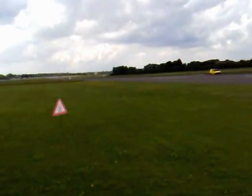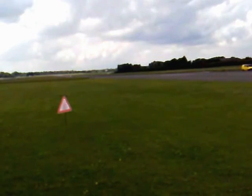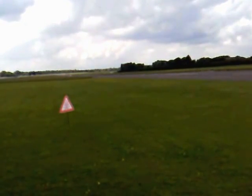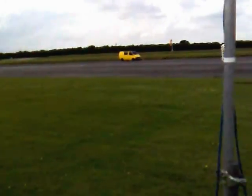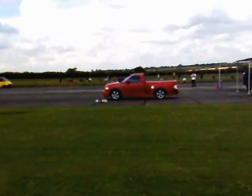Go with this duo once more, and normally it's the coupe that gets to the top end first in front of the pickup truck. Let's wait and see what happens this time around.